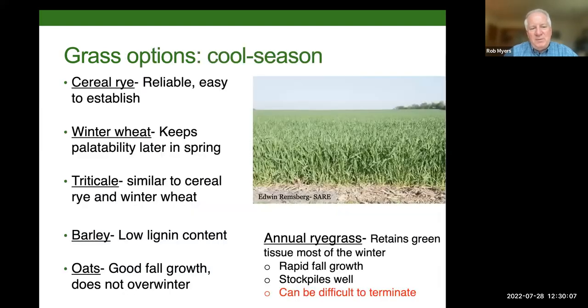So grass options include the ones I just mentioned, cereal rye and winter wheat. Triticale is a hybrid or intermediate between rye and wheat. Wheat, by the way, is a little more palatable for the animals, but they'll certainly eat any of these winter cereals. Barley is not very often used as a grazing crop in Missouri, but it can be. Certainly as part of a mixture, it can be a good fit. And then oats is an interesting one. I've seen this on Josh's place.